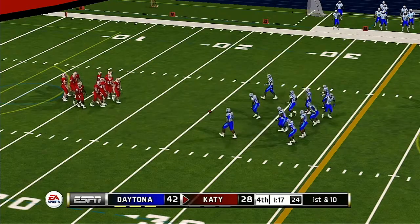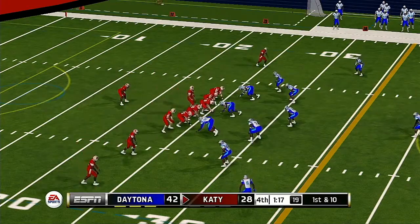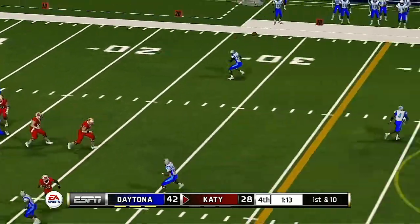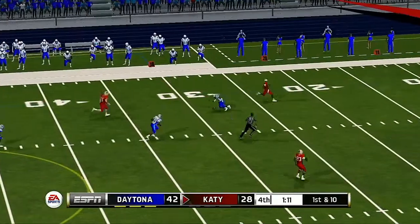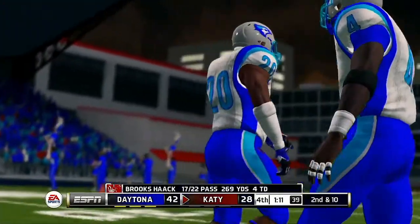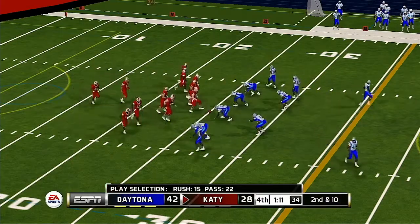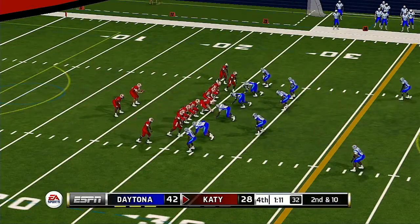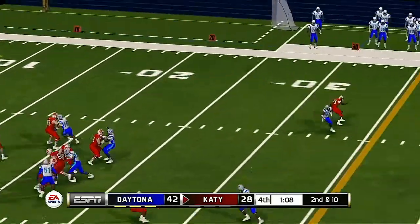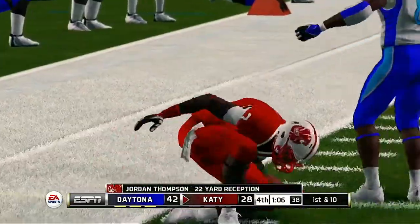And here we go with the offense ready to get things going again. Just over a minute in the fourth quarter. He's going to go for the home run. The defender had it and then dropped it. From their own 25-yard line, second down. Gets it out quickly. They'll bring him down to the 47-yard line.